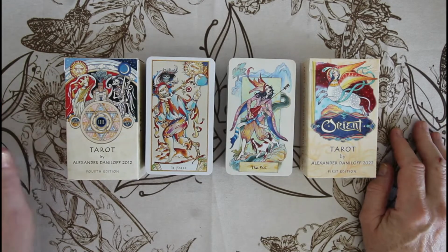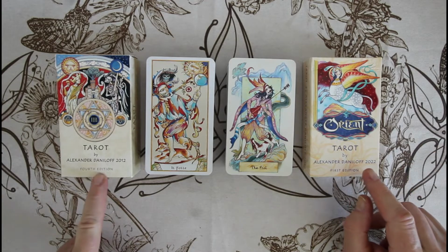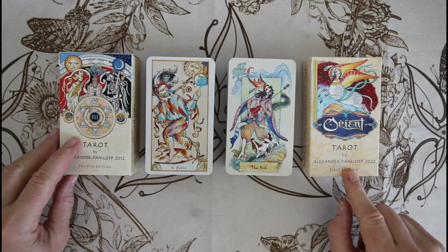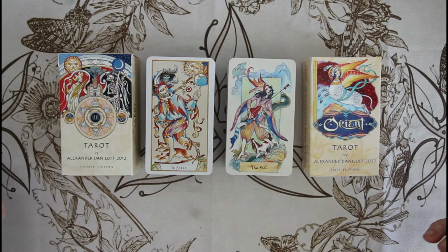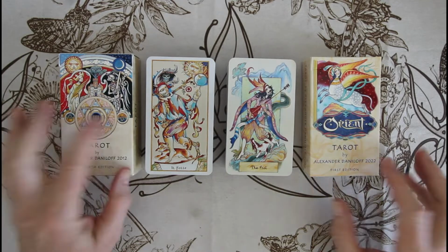This is a side-by-side unfair deck comparison of the Tarot by Alexander Danilofg 2012 and the Tarot by Alexander Danilofg 2022. And this just has 4 on it because that's the 4th edition. And this is the Orient Tarot. So this one has no name per se.